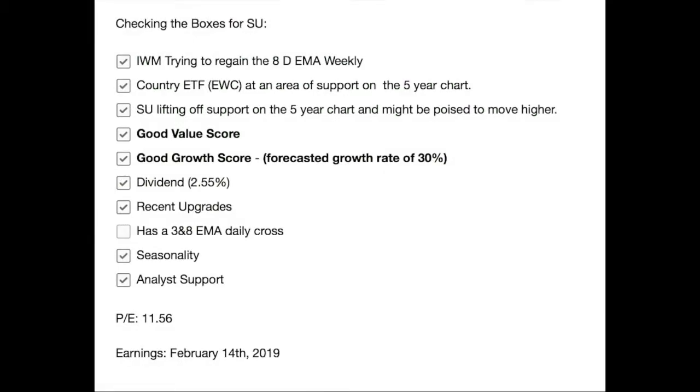And so to quickly recap, let's go back and check our boxes for Suncor. I started today's video with a look at the Russell Index, the IWM, and we know that the IWM is trying to regain the 8-day EMA on the weekly chart. So we have some consolidation happening at a trend support area, and it looks like it's trying. We'll see if it can actually do it. We're going to be extra careful in this area for sure.